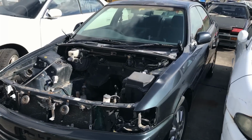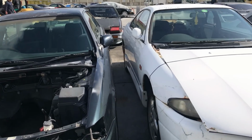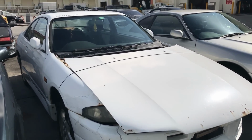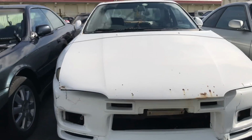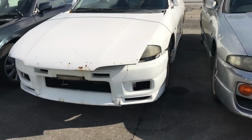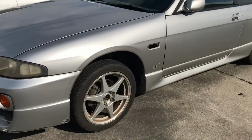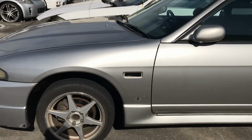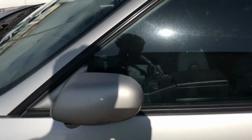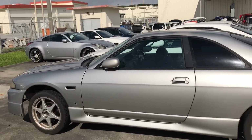Here we've got a JZX100 Chaser. Looks like the drivetrain is stripped already. And next to it, we've got a R33 Skyline GTST. Looks like it's in pretty rough shape, and looks like the engine and transmission is missing as well. And here we've got another R33 Skyline, and this one looks like it's probably a GTS because it does not have the full pot brake calipers up front. But still sad to see R33 sitting this way.